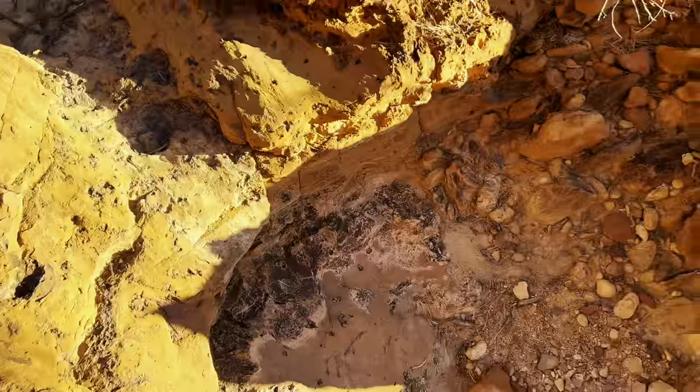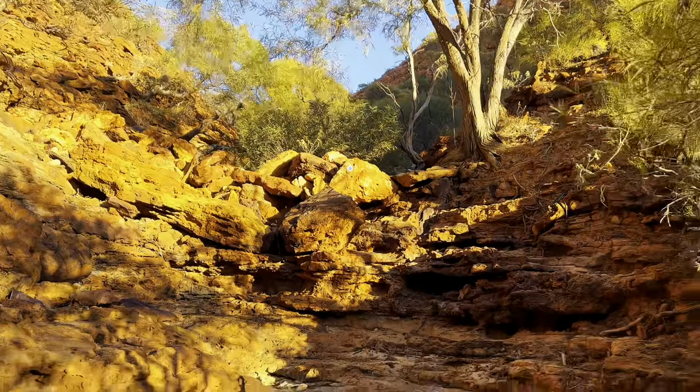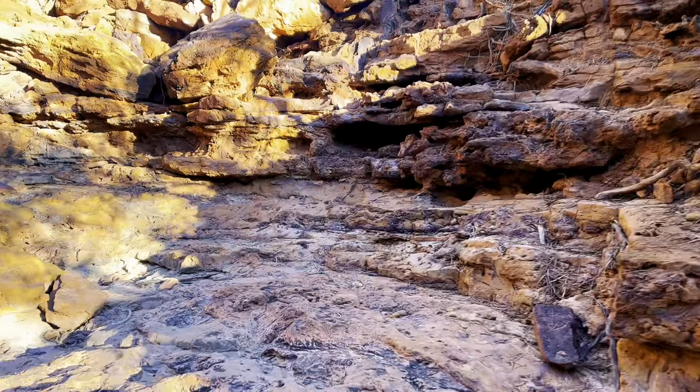Got the big holes down there, big ledges coming up here. Pretty good so far. I'm just taking a sit down right now, waiting for everyone else to catch up, because I think I've been a bit too far ahead.